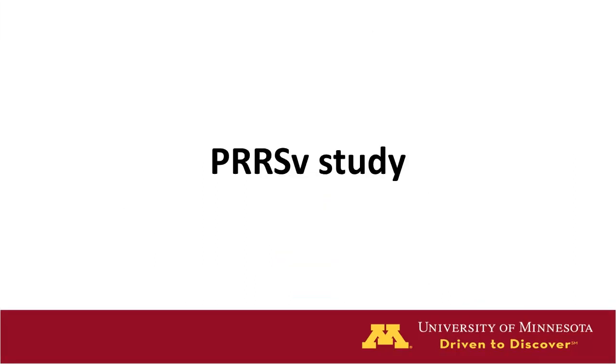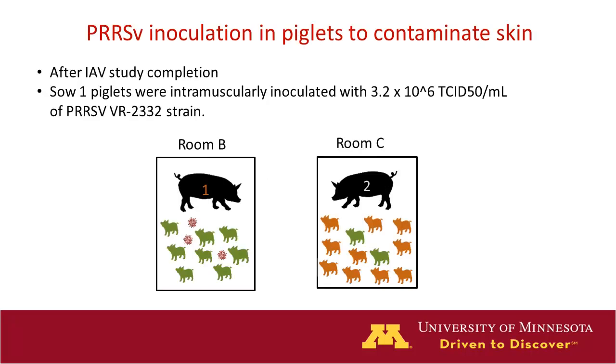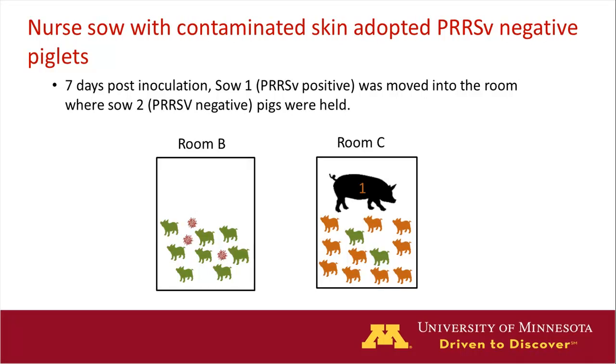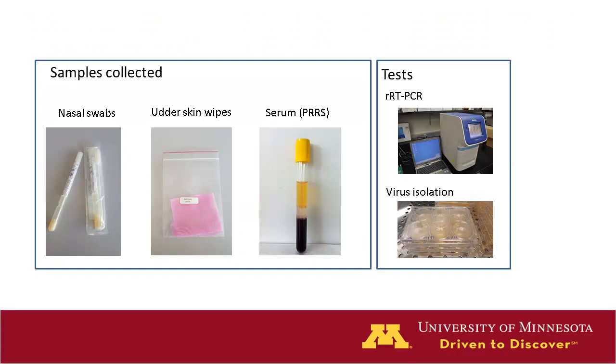The previous study was easier, basically. We inoculated PRRS to the piglets in room B, and after that, sow 1 and piglets were intramuscularly inoculated with a virulent strain of PRRS. 7 days after inoculation, sow 1 was moved into the room with the negative piglets. We collected samples daily using nasal swabs, skin wipes, and serum for PRRS. All those samples were tested using real-time PCR, and the samples were also inoculated in cell lines, using MDCK cell lines for influenza and MARC-145 for PRRS.